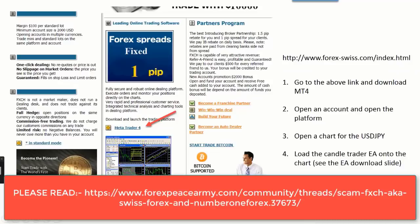Okay, so the next question is, how do I download the broker account? Essentially, here is the broker's website. You go to this address, forexswiss.com, and this is the website you go to. Then you click on MetaTrader 4, and that will download their platform.